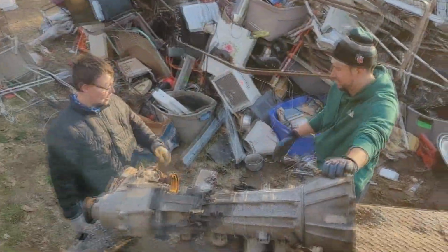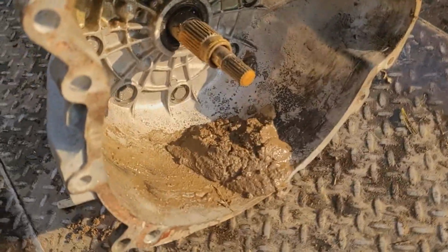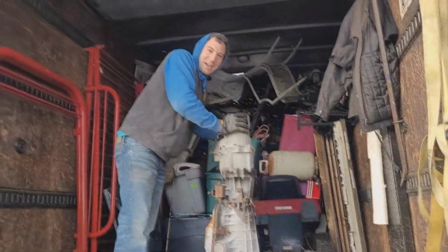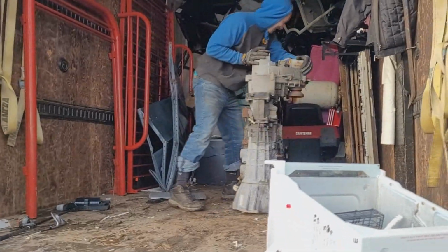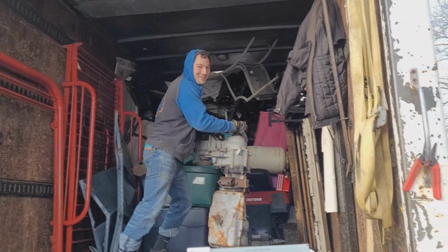There's our door. Slop in there. Oh man, a little mud. That must have been the problem right there. You got a little mud in your transmission, sir. Trans lives matter, baby. Doesn't matter when you get 9.50, 100, that's for sure.